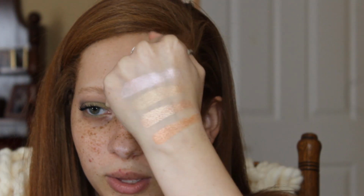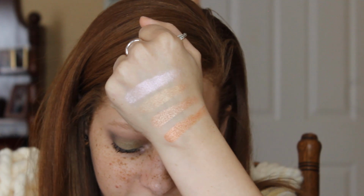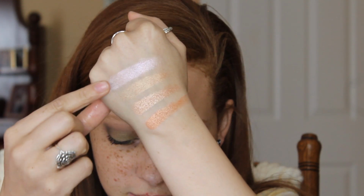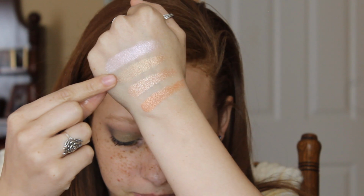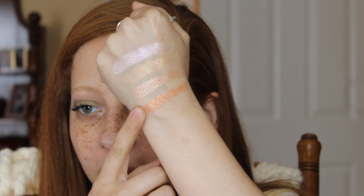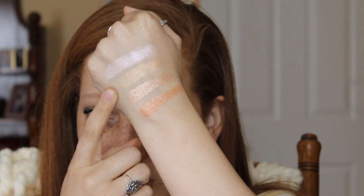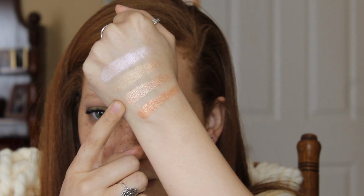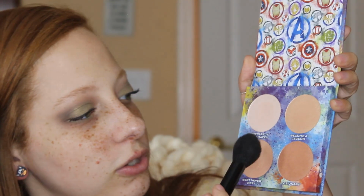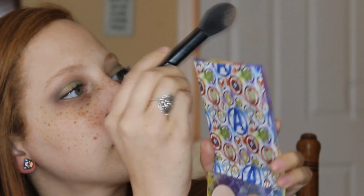So we are gonna move on to the second product that I got from this collection, which is the highlighter palette. So here are the highlighter shades right here. At the top, we have the shade Prepare to be Amazed. Then we have Become a Legend, Best Never Rest, and then Visionary. So I'm kind of debating which one of these two I should do. I initially thought that I would do Become a Legend, but I think that Best Never Rest might be better for me. I'm going to mix these two shades, Best Never Rest and Become a Legend.